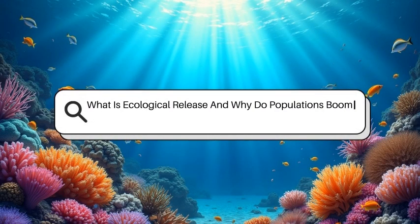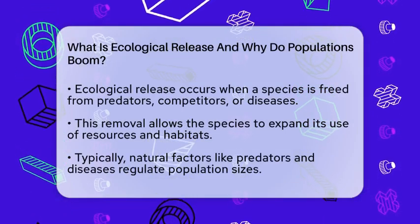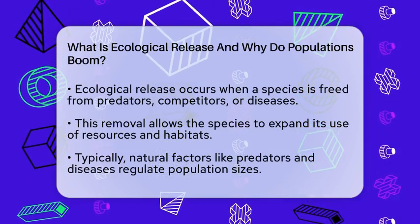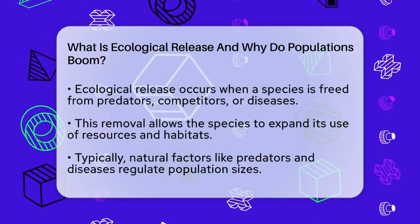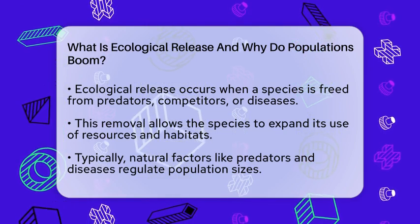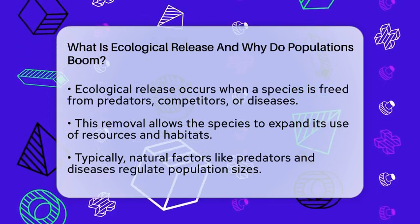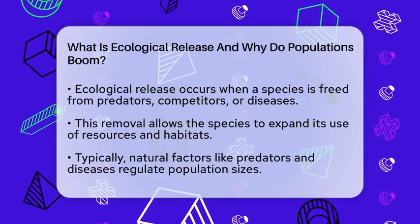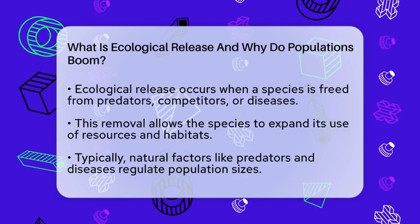What is ecological release, and why do populations boom? Imagine a species suddenly finding itself in a place where predators, competitors, and diseases are missing. What do you think happens next? Well, this situation is a perfect example of ecological release. When a species experiences a reduction or removal of these limiting factors, it gains the freedom to expand its role in the environment. This means it can use more resources, occupy more habitats, and increase in numbers rapidly.